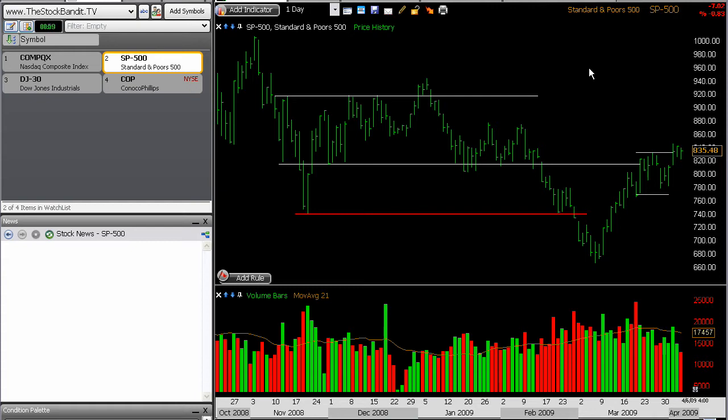Today we saw the market give back a little bit of ground, but all in all, it's holding on to last week's move pretty nicely. So that's a constructive day. We also saw very light volume on today's pullback, so that is encouraging price action.